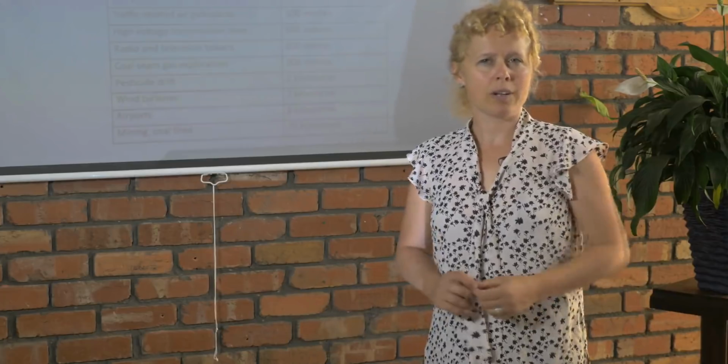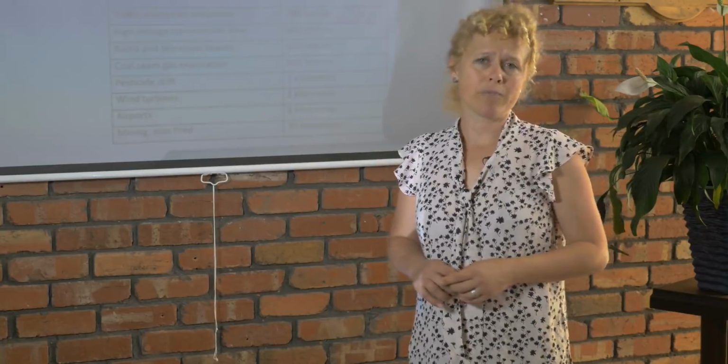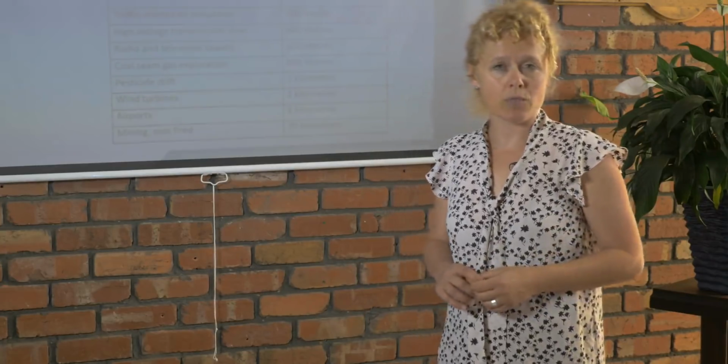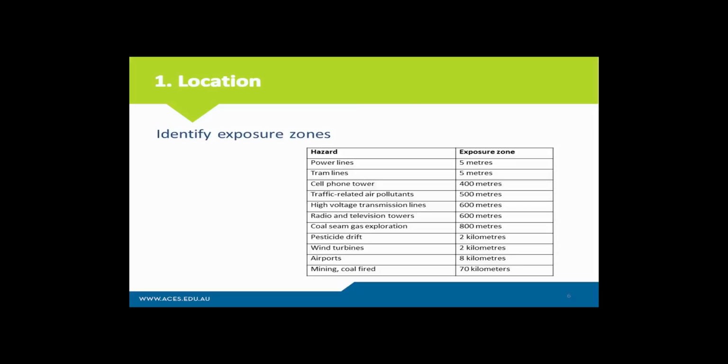So it's impossible to assess what exposure that tower will have on your client's home, especially if they're still building around the area, because the homes can influence reflection and refraction of these radio frequencies, and that's why we need to use our meters.